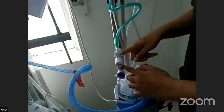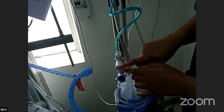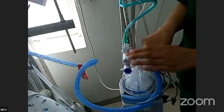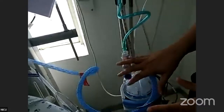This is the knob for the pressure manometer, and this is a pop-off valve or a pressure relief valve, and this comes with a number. If you read it, it will say that the pop-off pressure will be around 30 or 40 centimeters of water. So if the pressure exceeds that much, then this will automatically pop off as a safety mechanism. So this is about the bubble CPAP.